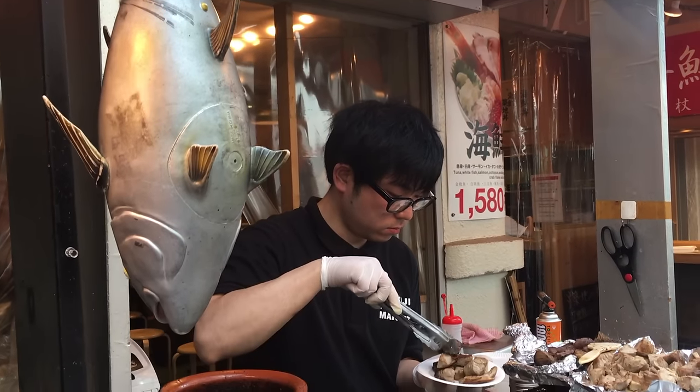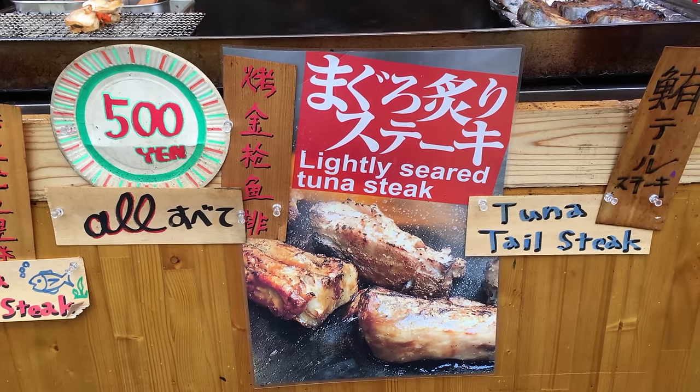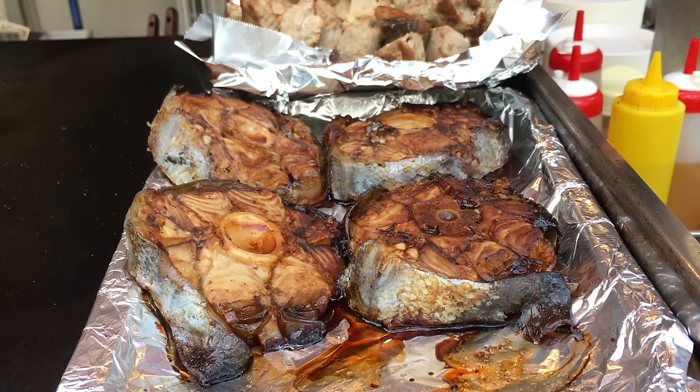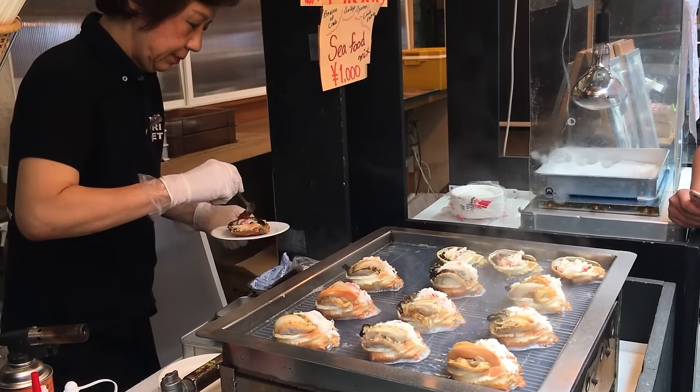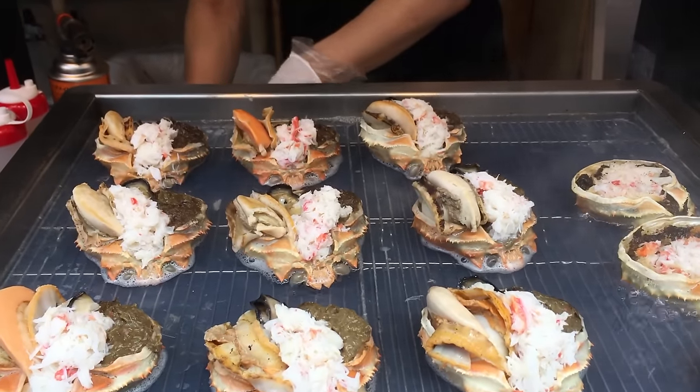So there is so much more street food in Tsukiji, but the ones we tried out are more common amongst the locals, but you should definitely try out anything that catches your eye, because nothing can go wrong with street food. I'm sure they're all pretty delicious.